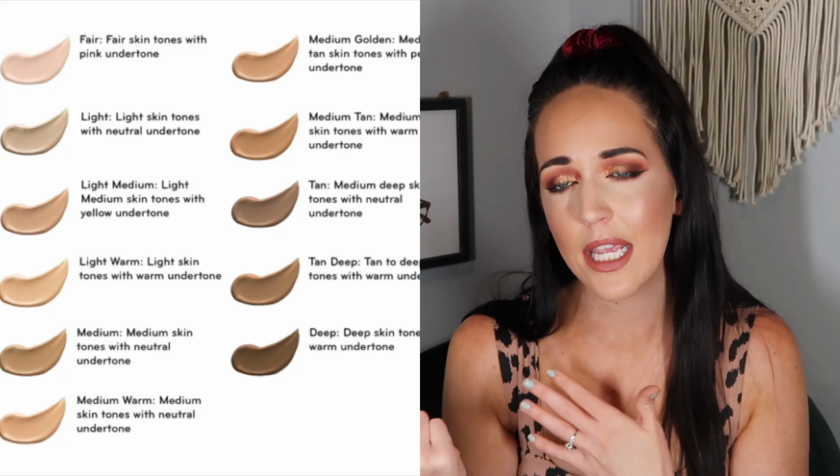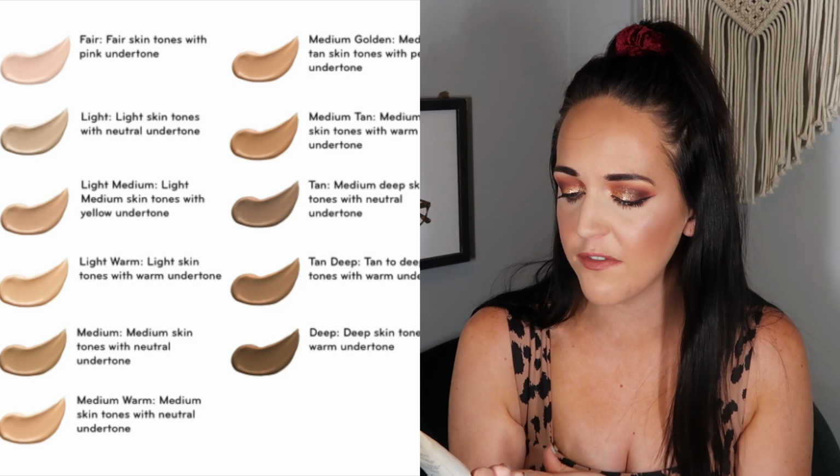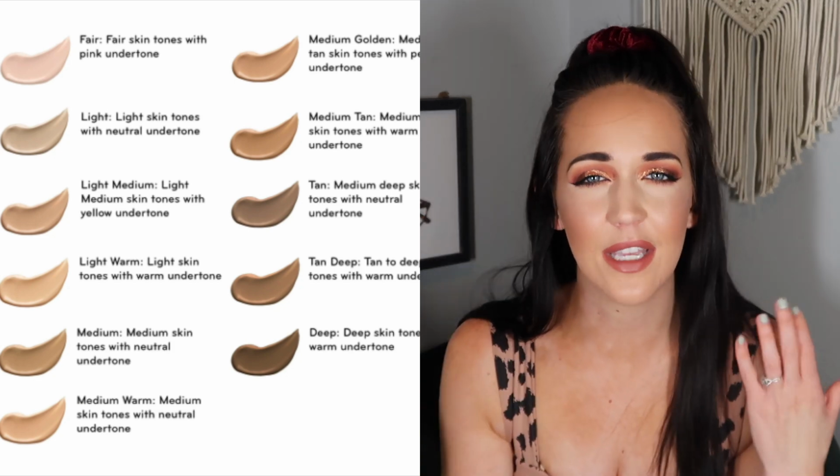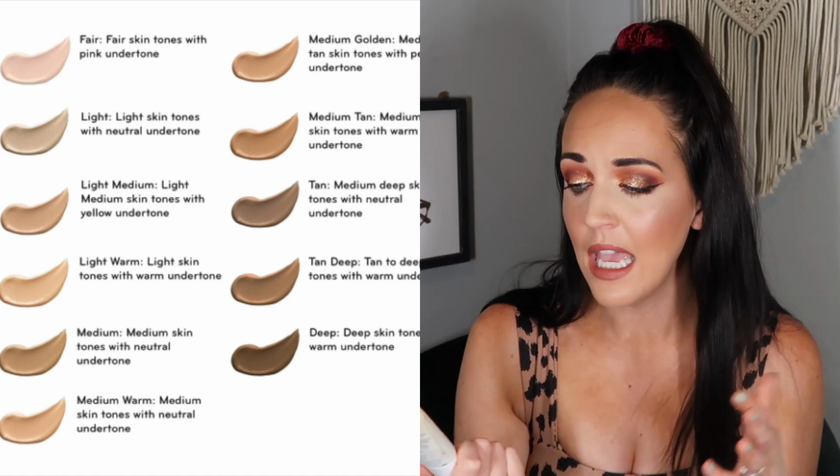I have mine in the shade Fair. I do feel like this pulls a little bit more gray toned on me as well, which isn't always my favorite. It does say that this is good for all skin types, including sensitive. Again, I don't really have sensitive skin, so I can't really speak to that or say that I had a breakout. I would always pair this with an SPF, even though it does have the SPF 30.